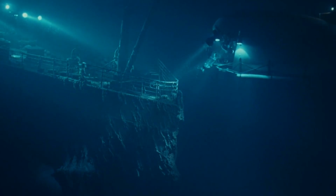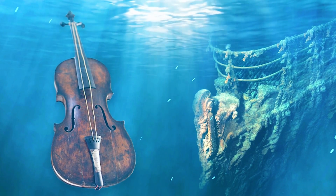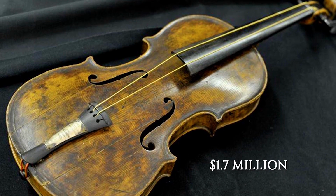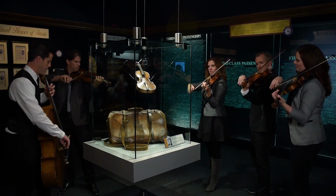Wallace Hartley's body was reportedly pulled from the water days after the April 1912 sinking, with his violin case still strapped to his back. Even though the violin was submerged in the water, it stayed pretty intact and was auctioned in 2013 for more than $1.7 million. It's now at Titanic Belfast Museum and is open to public viewing.